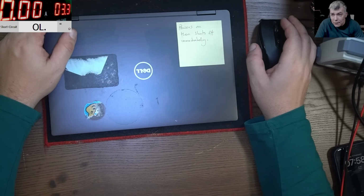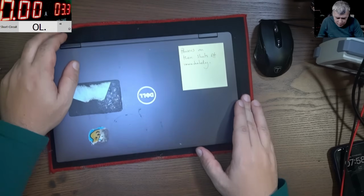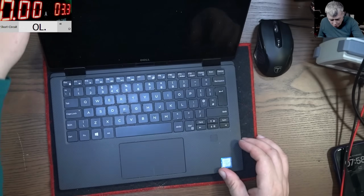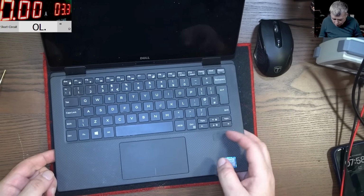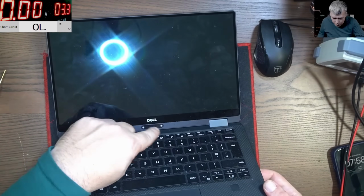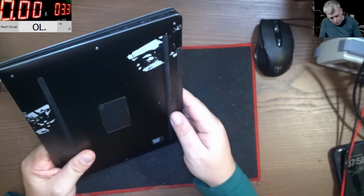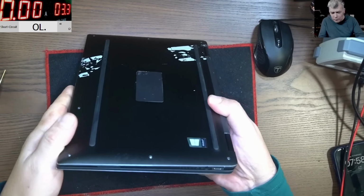Hello, so we are back, and this time we have a customer job. We have a nice Dell laptop. So check here. Fingerprint, we have two cameras here. Proper nice one, right? It's a Dell XPS.